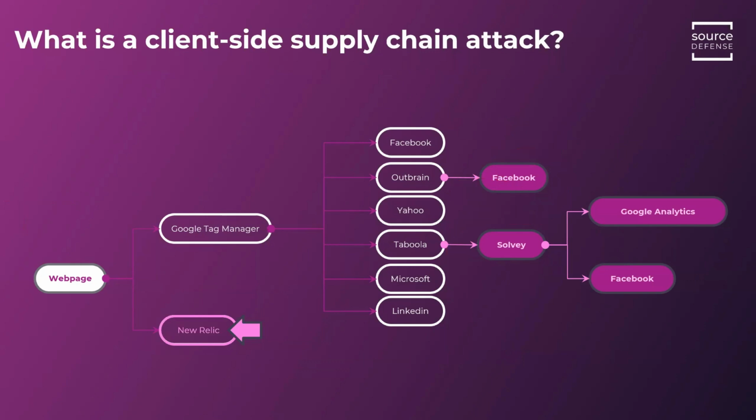So in this example we're showing on the screen, Taboola might reference something called Solvi, which might reference its own instance of Google Analytics. So you do have that supply chain effect where these are all 3, 4, 5 different hosts on the internet serving different JavaScript files, all of which are loaded into a web browser and can then use any of the capabilities that the browser exposes to JavaScript, accessing visitor data, interacting with what the page looks like and feels like and how it works. All these different parties are now involved.